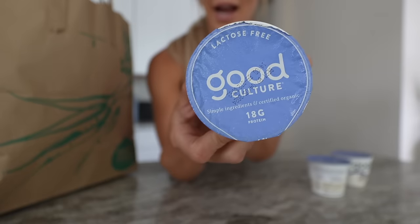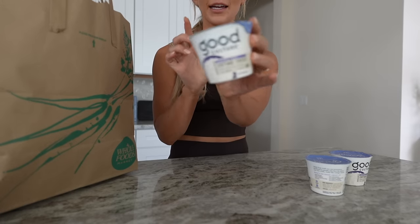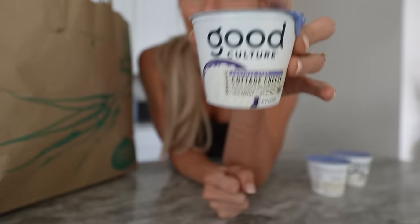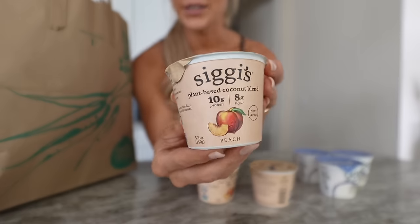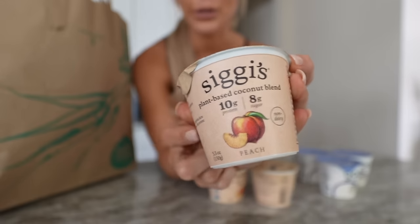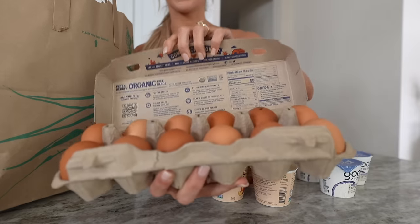We've got some cottage cheese. These are the lactose-free cottage cheese, and these don't bother my stomach at all, so I love these. I had missed cottage cheese because I used to have it way back when, and I feel like it's been hard to find lactose-free cottage cheese lately, but I love how Whole Foods has the individual ones. Some Siggy's yogurt. These are the peach ones, and they have 10 grams of protein, which is kind of hard to find in the dairy-free ones. And these ones are, is it coconut? Yeah, coconut blend.